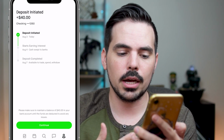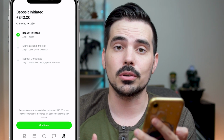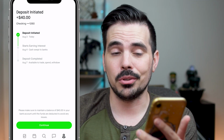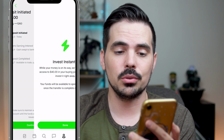It says please make sure to maintain a balance of $40 in your bank until funds are deducted to avoid any issues. Of course, going negative in your bank account is something you definitely don't want to do. So just keep clear of that. So we're going to go ahead and click on continue right over here.